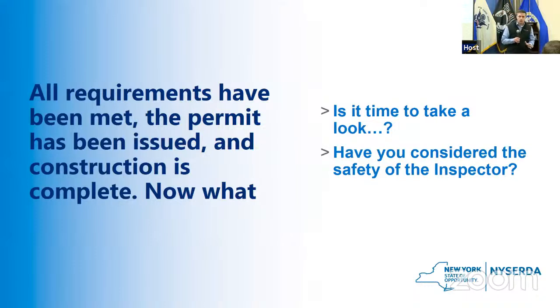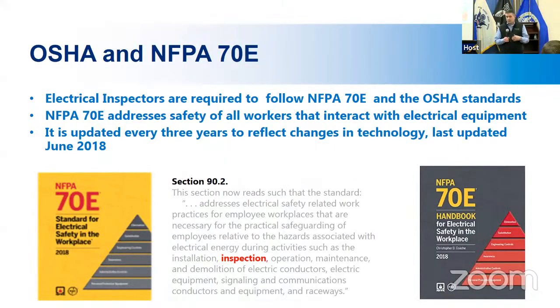All right. So you have all the requirements that you need to issue the permit. The permit's been issued. Construction's complete. Now what? Now you have to go on site and actually do the inspection, right? So one thing to keep in mind is have you considered the safety of the inspection?